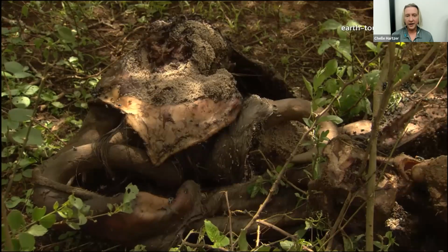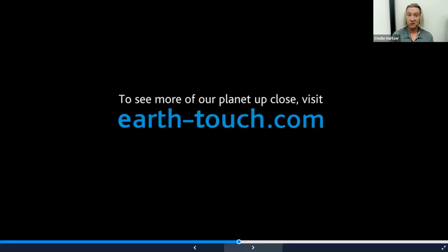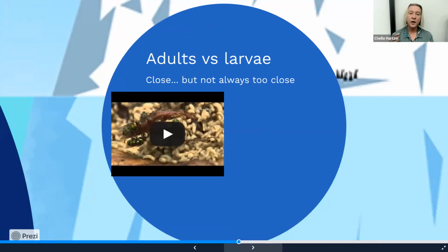Look at all that. I mean, it's amazing how many there are that are just breaking that down, that there's almost no competition for food source in there. So when we talk about inspecting, you have to find the adults, but more importantly, if you can find the larvae, and that may be close, that may be far away. And I think I was supposed to put up another picture in there, but hey, I didn't.